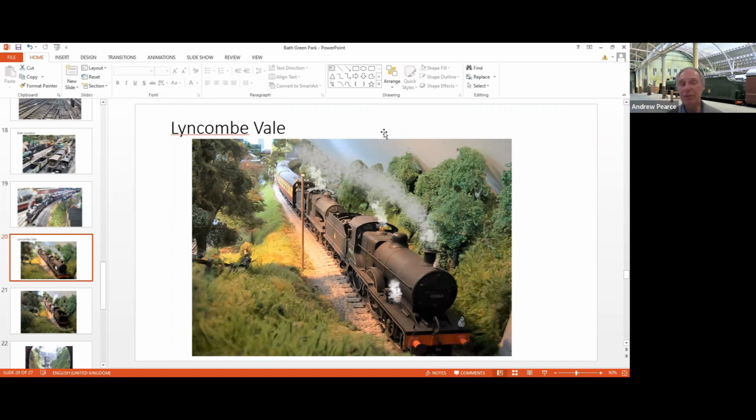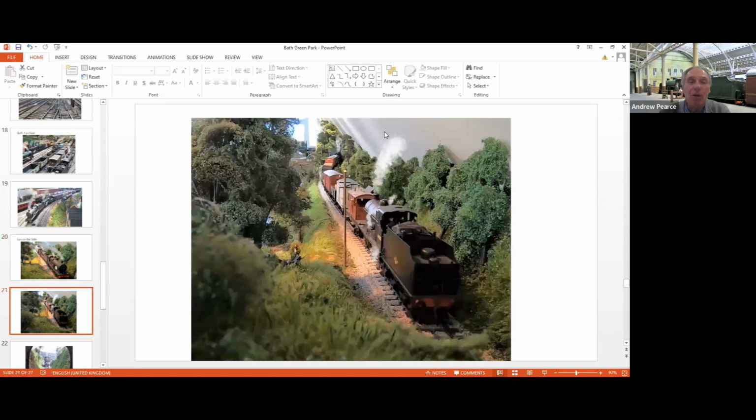By the late afternoon, they were running out of locos, and anything would do. And bear in mind that the 4F has brought the express up from Bournemouth, and the 2P has only come on at Evercreech. Must have been a very slow journey. Okay, next one, please. Oh, actually, whilst we're talking about Lincombe Vale, the baseboard there is only 18 inches wide.